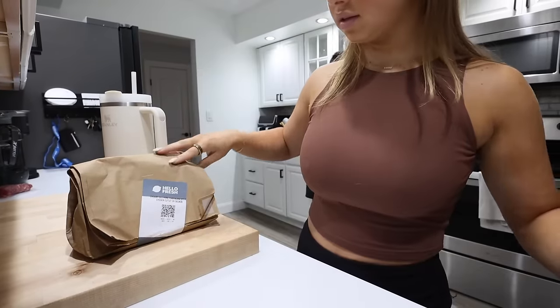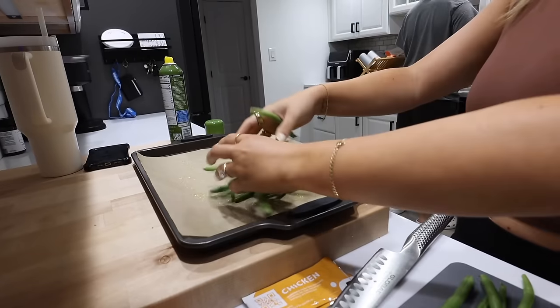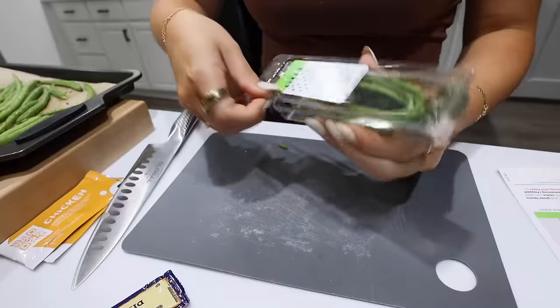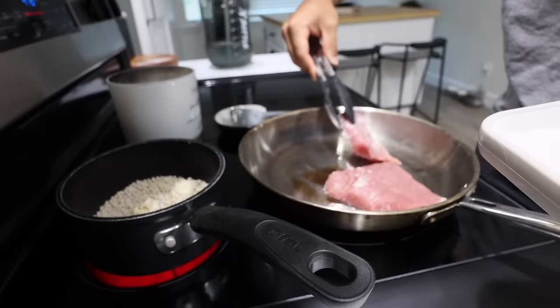Okay, food. All right, we're making pork, couscous, and green beans. Easy and simple. This time we got the two-person serving.